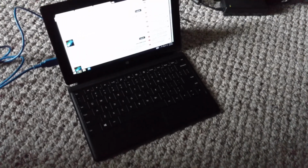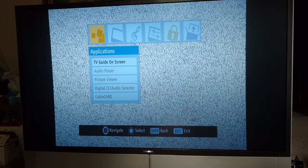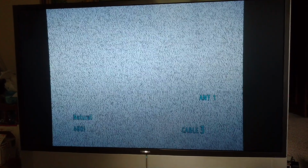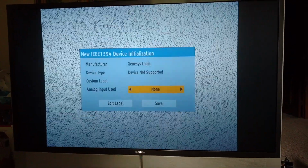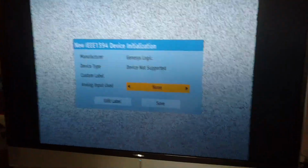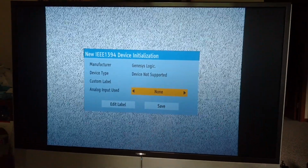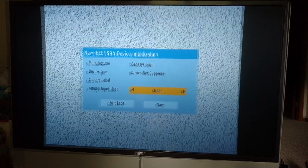I think it might have been possible for either standard def or analog video capture for it to be able to put something on that drive, but that would be, in this day and age, of very limited utility since all my video sources are going to be digital and high def. So that was an adventure that I didn't really get a chance to share in any kind of meaningful way.